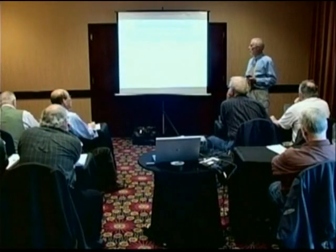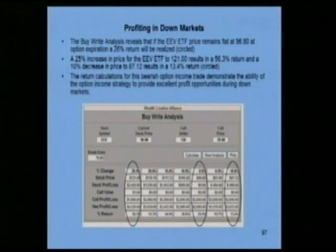And for most of these markets, the emerging market, Brazil, the major trend system went short around August, September of 2008. So it was actually a little bit before the big collapse. So I was already positioned when the big collapse came on the short side. Now here's a buy right analysis of this trade where I bought the stock at 96.80 and sold the 120 strike call at 20 points. I had some downside protection on this.